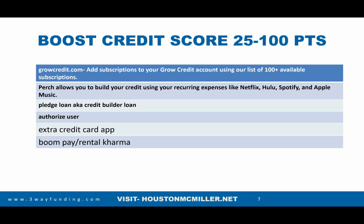Now, this company Perch, if you're paying rent and it's not being reported on your credit file, they actually will report up to 6 months of rent payments. Now, again, in terms of balancing out a file, we talked about the pledge loan or the credit builder loan, which I talked about, and also adding an authorized user.